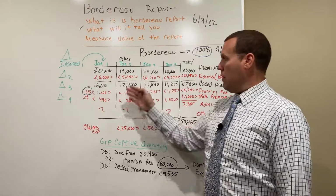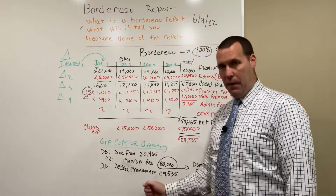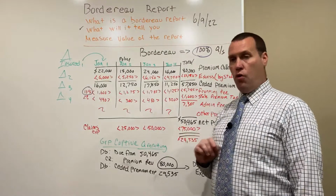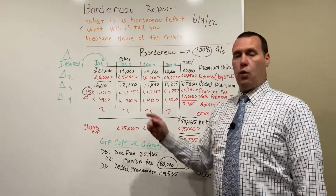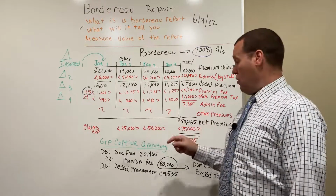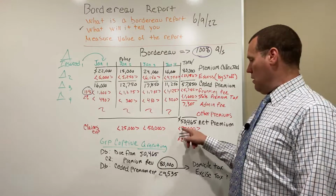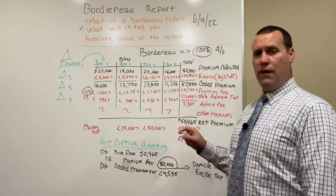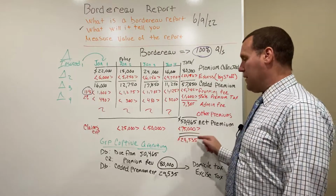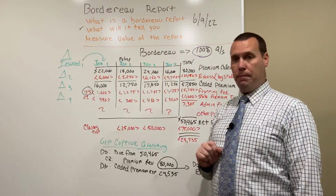Now, the Bordereau Report will also report claims. In this example, let's say insured number 2 has a $25,000 claim, and insured number 3 has $50,000. Well, there's $75,000 worth of claims. Uh-oh, but there's only $50,000 available. What happens to this deficit? Well, good thing we're going to talk about it next week.